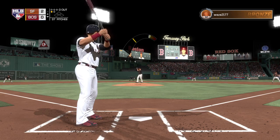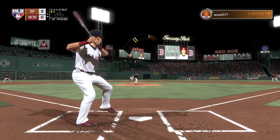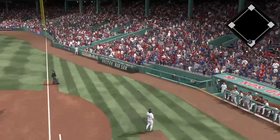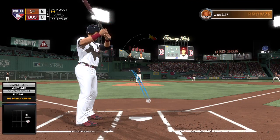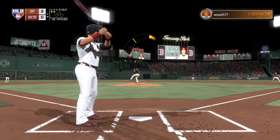I like the fact that they're swinging early in the count and they're really aggressive right now early in this game. But there will come a time you've got to be patient. If you're swinging at strikes, that's one thing, but make him work a little bit.